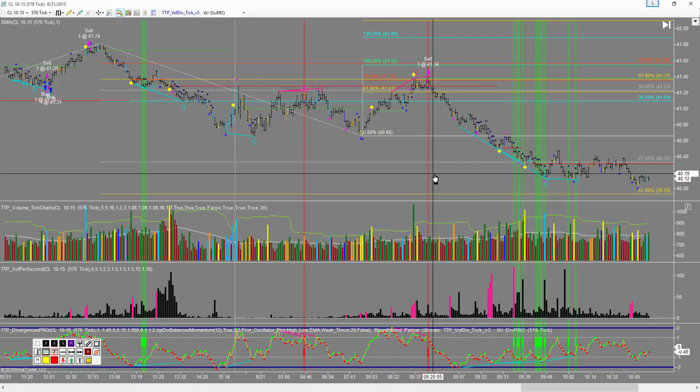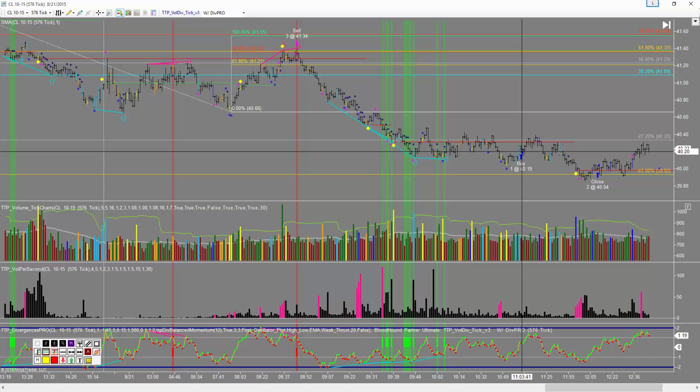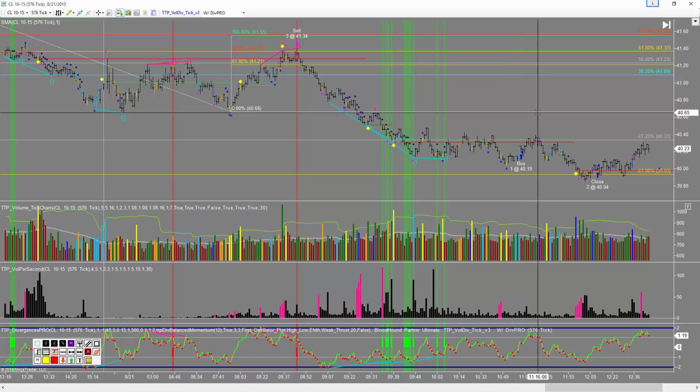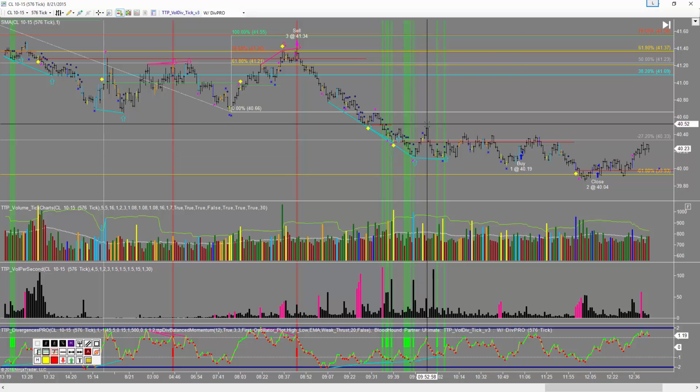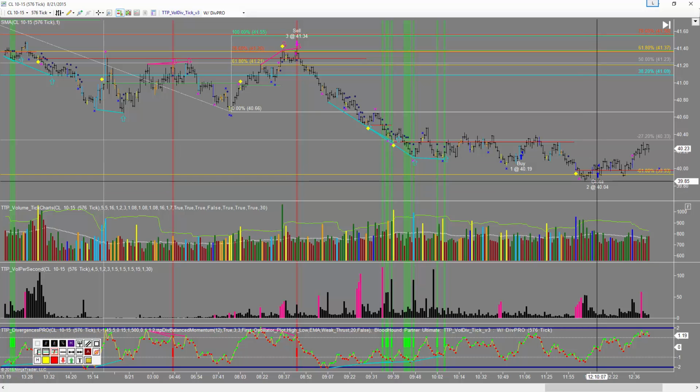And then my exit was way down here. I took one off there. When it turned back up, it looked like it was possibly going to get a strong move back up. I had my stop, I think, behind this high. And then it came down lower. And then once it turned up a little bit, I went ahead and got out there.